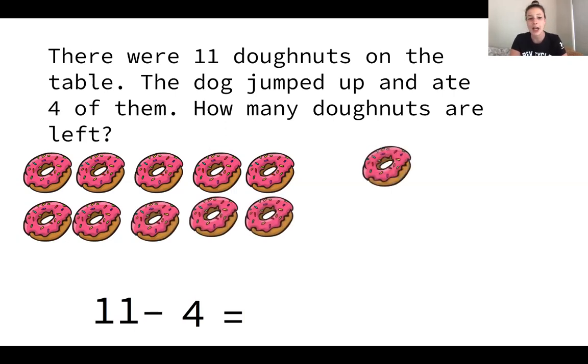When I draw, I try to put them into a tens frame setup so that this is a group of 10 and one extra 1. It just makes it easier visually for when you're looking at it, and when the numbers start to get bigger in first, second, third grade, if you're used to looking at things in a tens frame, that'll help you out too. So it's a takeaway problem, so I'm not going to draw 4 more donuts. I'm going to cross off 4 donuts to represent the donuts that the dog ate. So 1, 2, 3, 4.